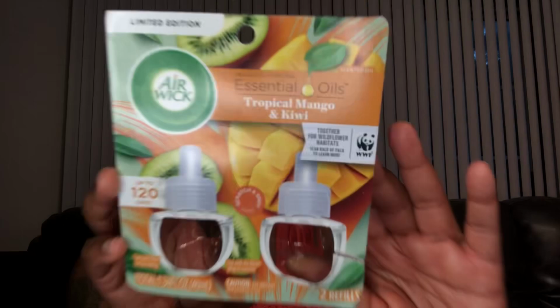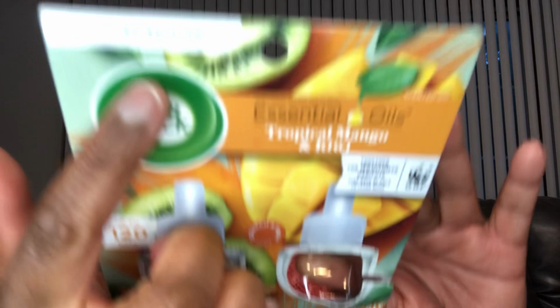But so far, I have this in my bedroom currently. Is that where it's at? Yes, I have this in my bedroom plugged in, and I'm enjoying it so far. But it looks like this. And it does say limited edition. I did find this in Walmart. So if you want to try this out, I don't know how long it will be around, but I'm enjoying the scent so far.